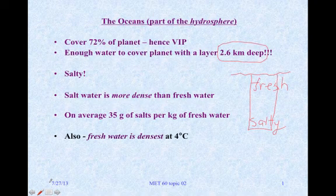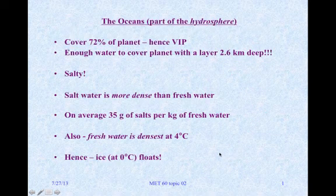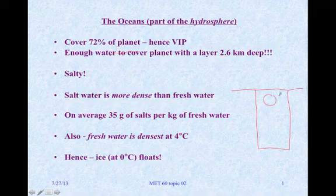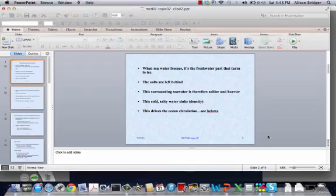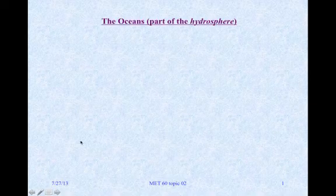So again, if we have a little made up column of water in the ocean, then, it's moving kind of slowly. The stuff down at the bottom is going to be at 4 degrees. The stuff up near the top is going to be at 0 degrees. Here's what I'm trying to convey. This stuff up here is going to be at 0 degrees Celsius. So I'll just stop trying to do that. And let's keep going.